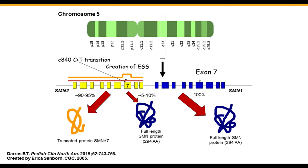SMN stands for survival motor neuron, and humans have two SMN genes. They have SMN1, which is on the right, on the telomeric side, as we say, and then we have SMN2, which is like a defective version, like a pseudogene, which is on the centromeric side of this region on chromosome 5q, where there's inverted duplication. And this is probably the reason for why humans develop SMA.